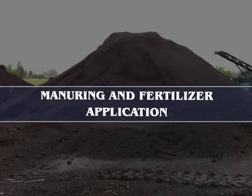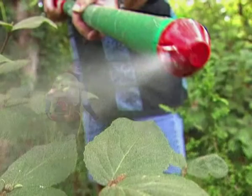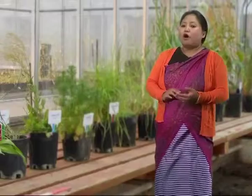Manuring and fertilizer application. No synthetic chemical fertilizers, pesticides or fungicides are allowed under organic system. Farmyard manure, or FYM, or compost, at the rate of 30 to 40 tons per hectare should be applied by broadcasting and ploughing at the time of preparation of land, or as basal dressing by spreading over the beds or into the pits at the time of planting. Organic manures like oil cakes can also be applied at the rate of 2 tons per hectare. In such case, the doses of FYM can be reduced.